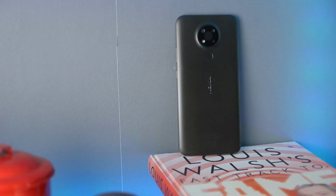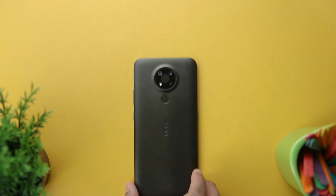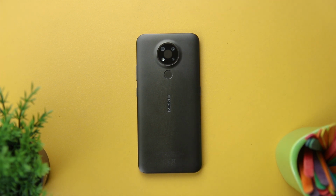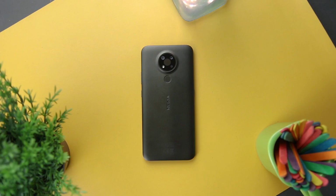Now, onto its performance. Compared to its predecessor, it is now equipped with a Snapdragon 460 chipset. It has smaller transistors, which means that it is more power efficient. Our configuration is now higher, 4 gigs of RAM but with the same 64 gigabytes internal storage. It can still be expanded up to 512 gigabytes via micro SD card.